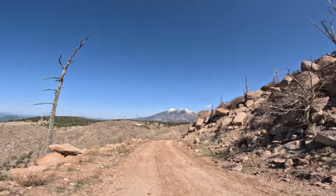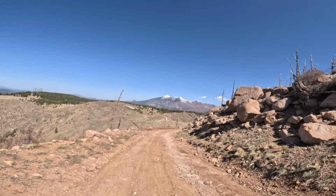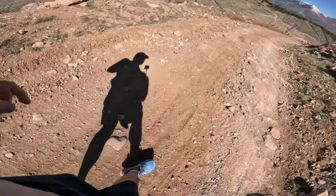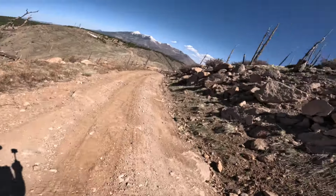You can see the San Francisco peaks ahead. Such a beautiful view. This was all snow-packed when I was up here like 2 or 3 weeks ago, and it's all melted now, which is great. So for the race, for those that are doing it, you shouldn't have any snow. We had quite a bit of snow last year, pretty much from the saddle to the summit.